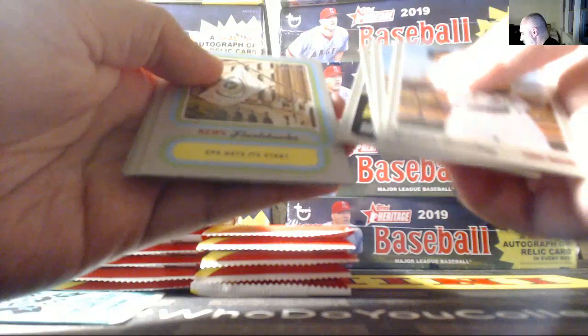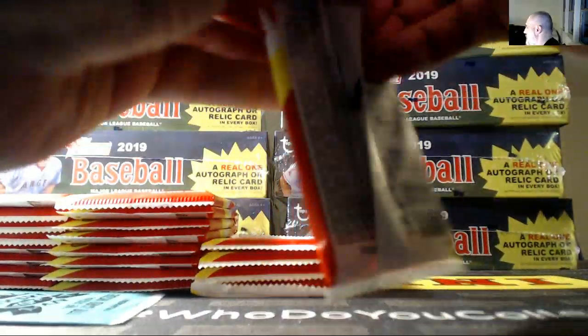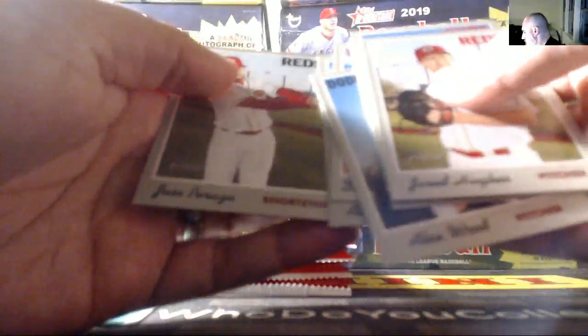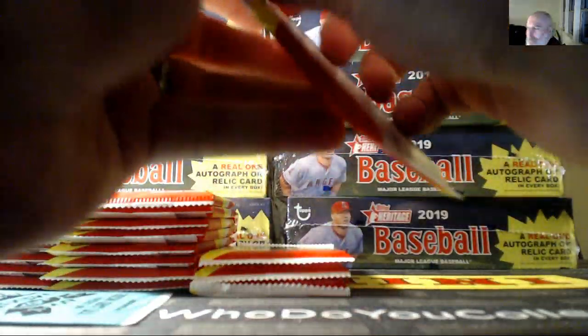Next high number SP is going to be card 417. It's Jordan Hicks for the Cardinals. Scratch off is Clayton Kershaw for the Dodgers. I believe Altuve is going to be a high number. Yep. For the Astros, Jose Altuve. It's card 409.